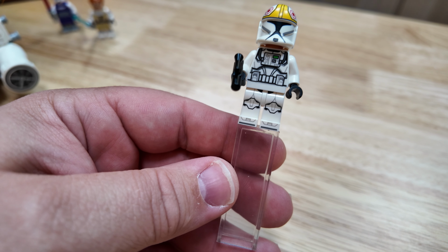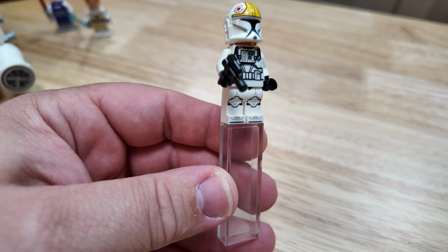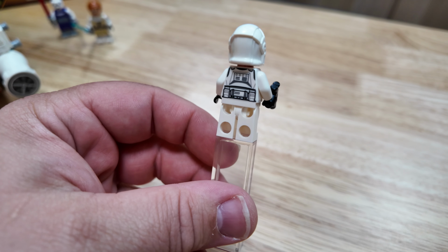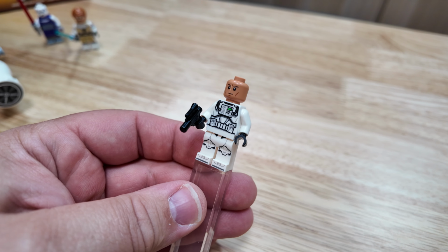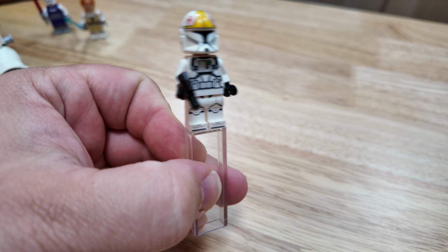No sidearm printing, but we do have torso printing and front leg printing, and even printing on his little toesies. Looking at the back of the minifigure, we do have printing on the back of his torso. Taking a look at his face, he is featuring what I believe is a pretty common clone face that we are used to getting. And lastly, he is holding a small blaster.